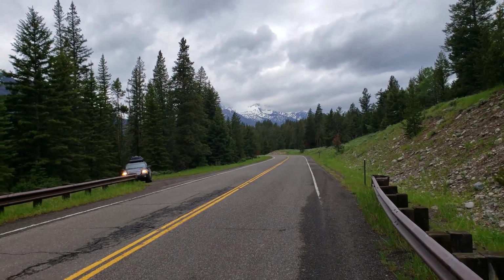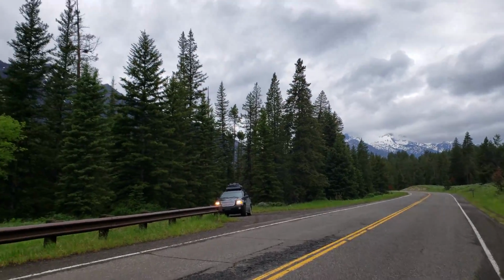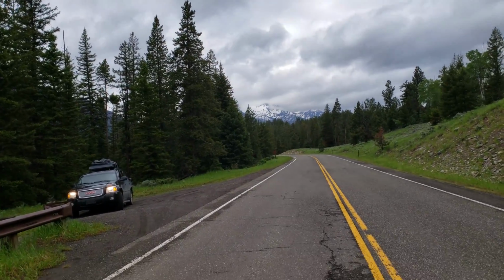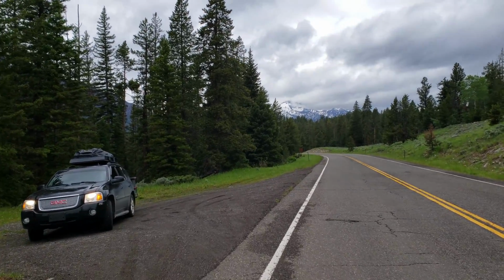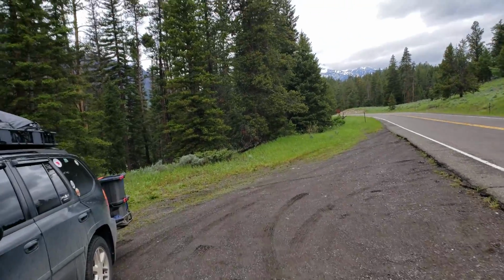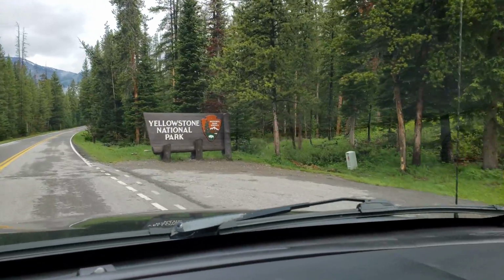We are on our way into Yellowstone, coming in through the northeast entrance. Just past, man, that was an awesome waterfall. We are going to try to get in and grab us a campsite at maybe Tower Campground today. We'll see. You got to get there pretty early, and it's already after 8.